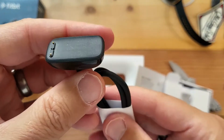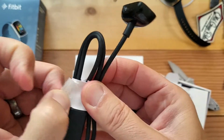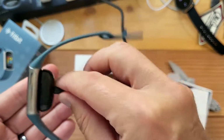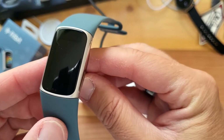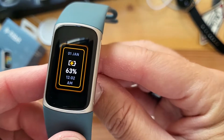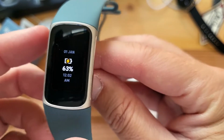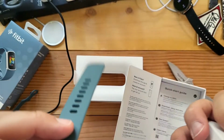So here we have the proprietary charger, which is different from the last one I had, the Charge 4. Throw that away. Plug this in. Ooh, very magnetic. I like that already. So the screen is vibrant, that is for sure. 63%, and it thinks it's January 1st. Very nice. I'm in a bright room by a window, so I like that visibility. I will take it outside real quickly for you. So we'll charge that, style, and that's it.